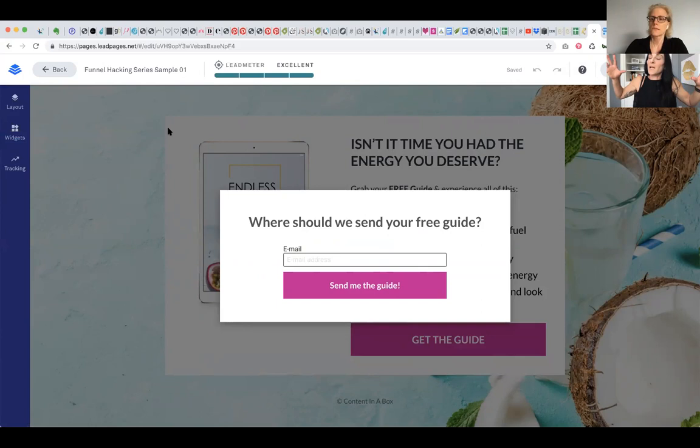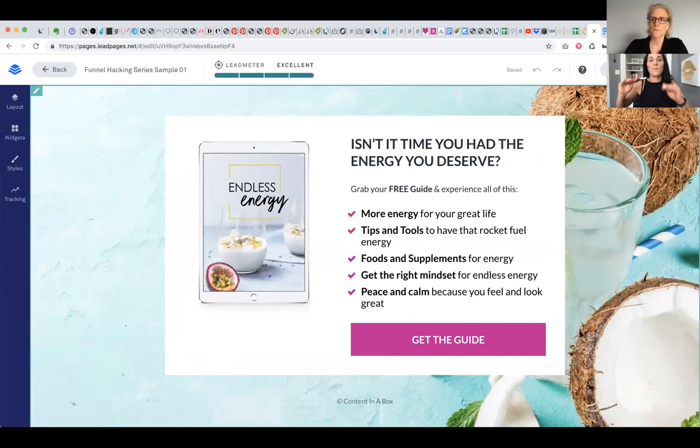Please, I'm saying this with a stop warning. I can't tell you how many people try to deviate from the template. Don't deviate. The templates are proven. Just like ClickFunnels, they have taken the time. Lewis Howes, there's a template for Lewis Howes.